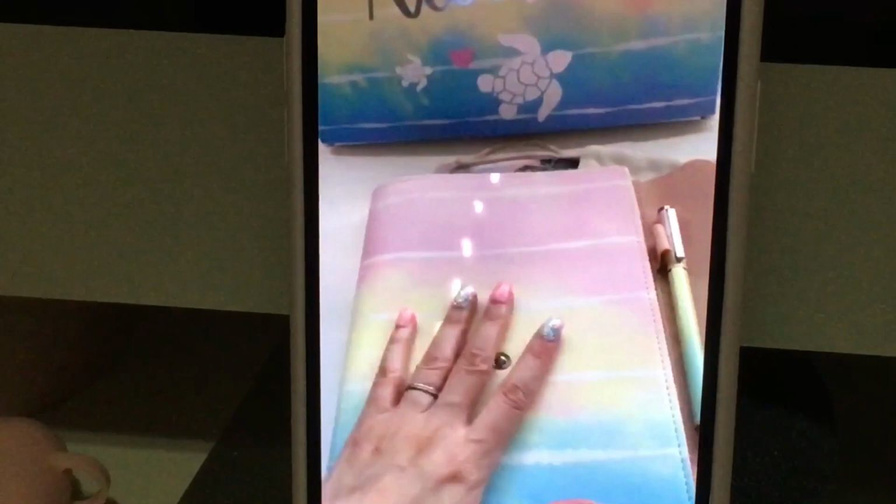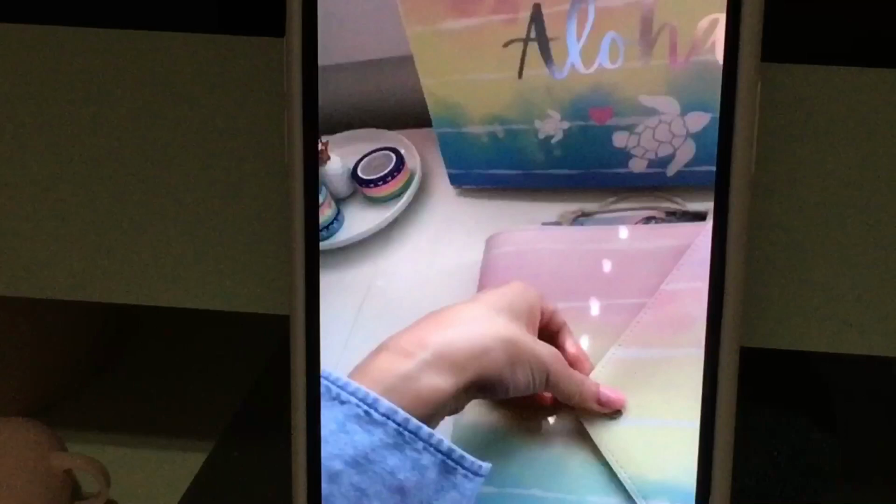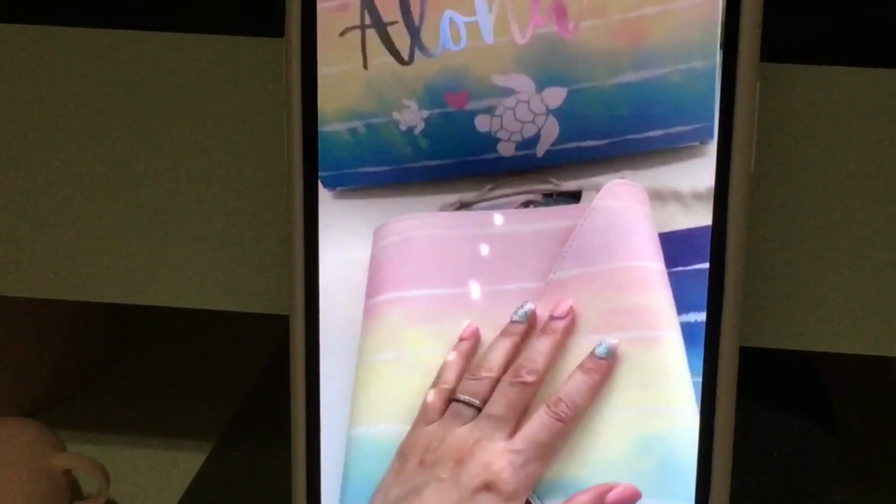This is nice. It is bigger than the last one. Good point, Jess. So yes, exactly. This is great for to-do lists, if you just want to jot down a few things. If you don't want to pull out your whole planner, it's a great thing to jot down quick notes.